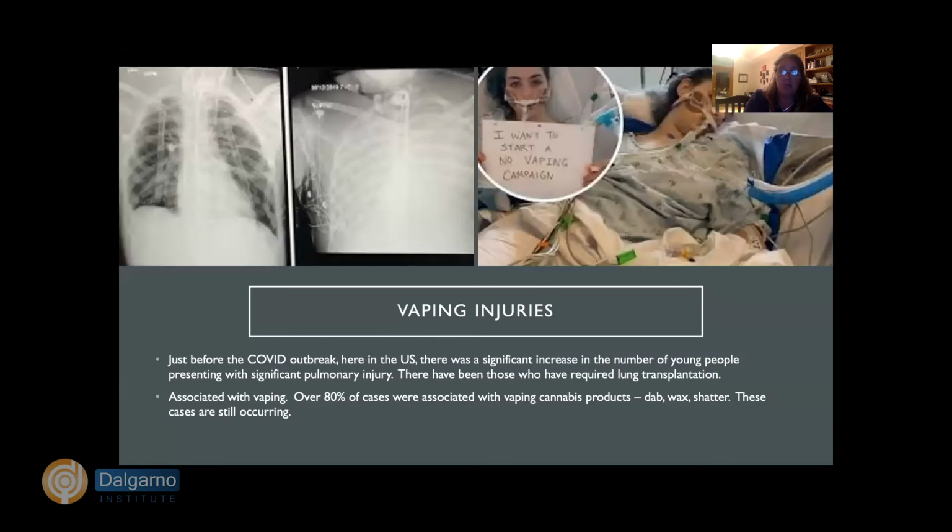If we move along to vaping injuries, it was a big issue just before COVID presented, and this is significant lung damage. It's thought to be due to the inhalation of the propane, butane, or other products in THC. Most of the cases, according to the CDC, of vaping injuries were secondary to THC. This was over 80% of the cases. Some of the cases of lung injury or vaping injury were so severe that it required lung transplant.